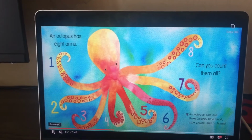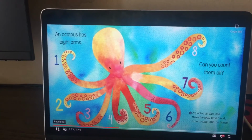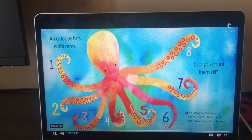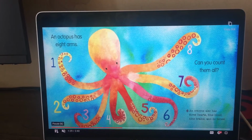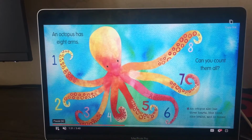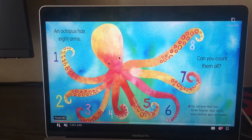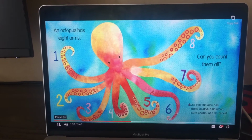An octopus has 8 arms. Can you count them all? 1, 2, 3, 4, 5, 6, 7, 8. An octopus also has 3 hearts, blue blood, and no bones.